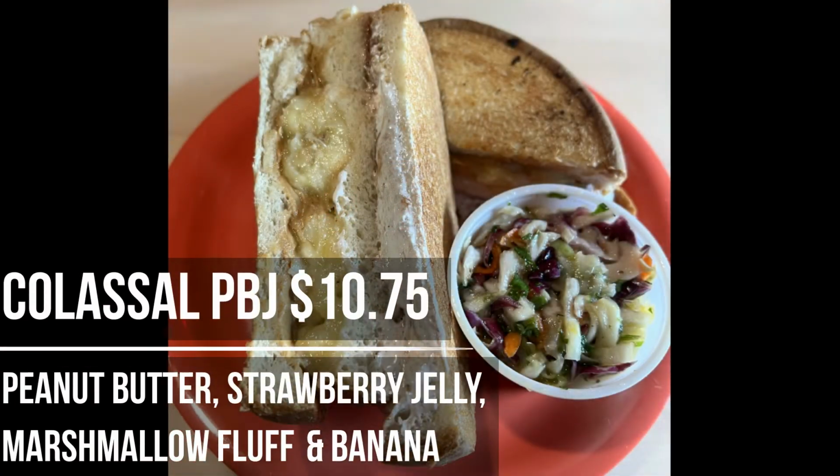Then the thing that I was looking forward to, besides the Mama Ling's Thanksgiving: when I saw it on the menu, I was like, ooh, that sounds like my childhood written all over it. It's the Colossal PBJ, which is peanut butter, strawberry jelly, marshmallow fluff, and banana. I've never had all of that in a sandwich, but I loved a Fluffernutter, so I'm looking forward to it. I'm not. It's like a dessert. I love marshmallow fluff, but I'll give it a try.